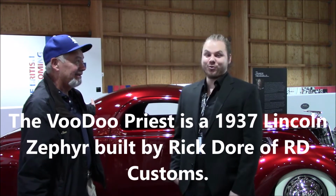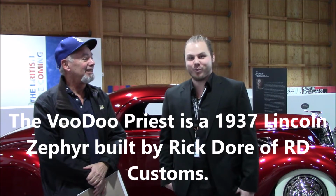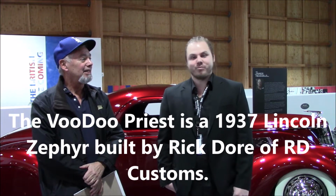Yes, this is the VooDoo Priest, which is one of 10 of the vehicles in Reclaim Rust, which is the personal collection of James Hetfield, frontman of Metallica. We're really excited we have Rick Dore here today, who worked with James Hetfield personally to build these vehicles. Rick owns a custom car builder shop in LA, and so he and James connected and did a lot of the projects in here that you see in Reclaim Rust.